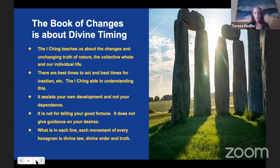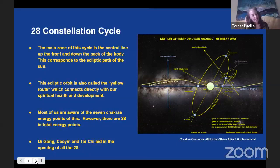And of course, each line and every movement and every hexagram is filled with divine law, order, and truth. There are so many layers, which is why I love working with human design and the I Ching and medicinal foods, there's so much depth to it. And the next slide, this is where I had no intention of going today, but it just kind of came forth. And that is talking about the 28 constellation cycle.